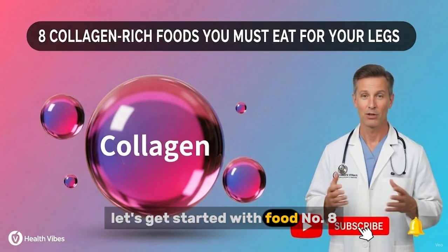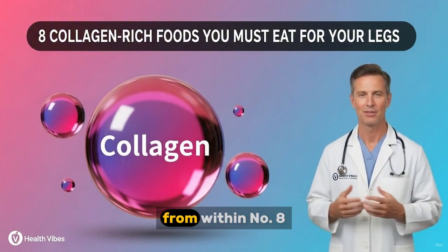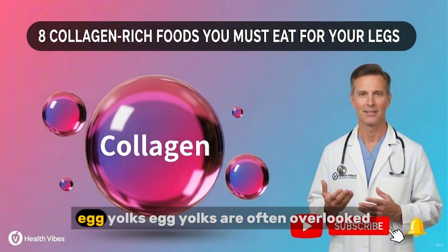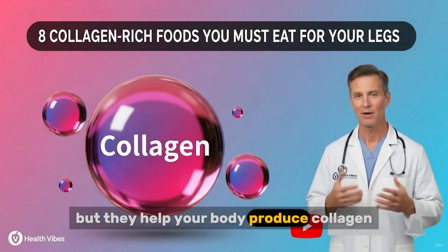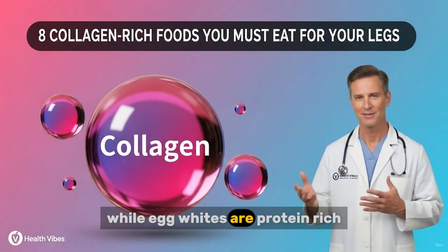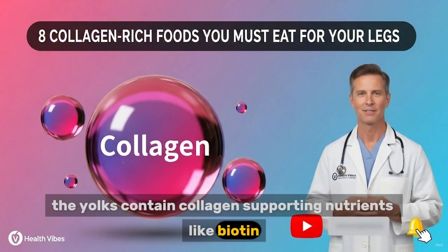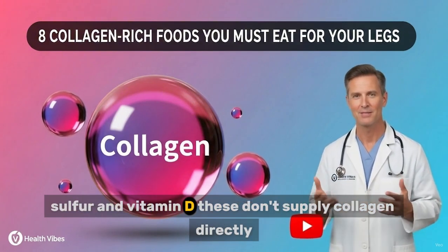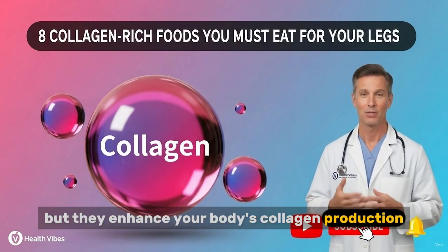Let's get started with food number 8, a simple daily item that helps rebuild collagen in your joints from within. Number 8. Egg yolks. Egg yolks are often overlooked, but they help your body produce collagen. While egg whites are protein-rich, the yolks contain collagen-supporting nutrients like biotin, sulfur, and vitamin D. These don't supply collagen directly, but they enhance your body's collagen production.